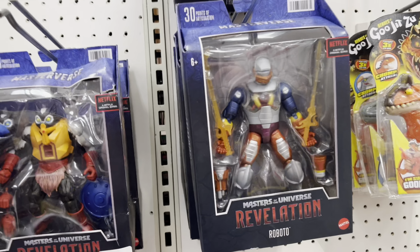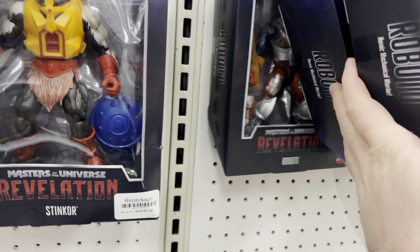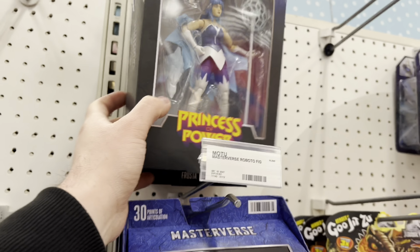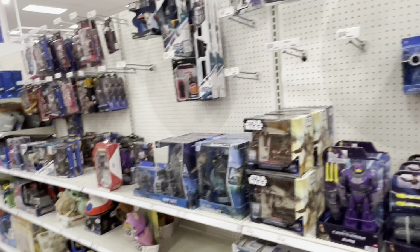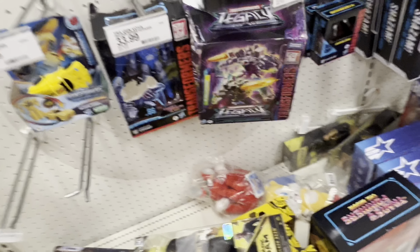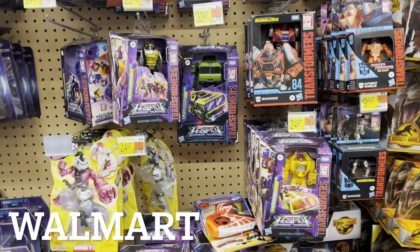Oh yeah, and also, I'm also finding Roboto. Let's see, that's 1, 2, 3, there's Frosta. So yeah, I just keep finding everything except what I actually want to find. Like, yes, there's technically the Ned B figure, but I'm not looking for that right now. There's a bunch of Transformers figures I am trying to look for, and yet I cannot find a single one of them.